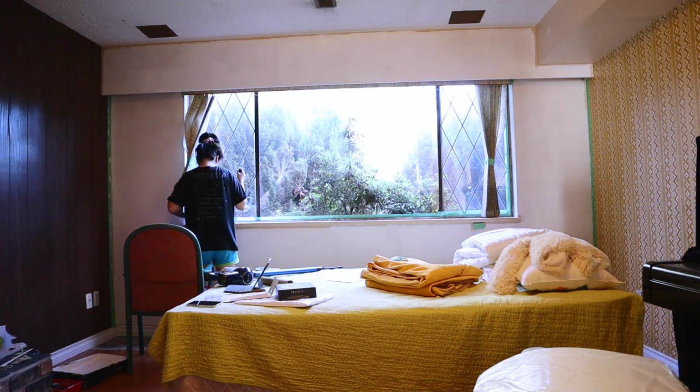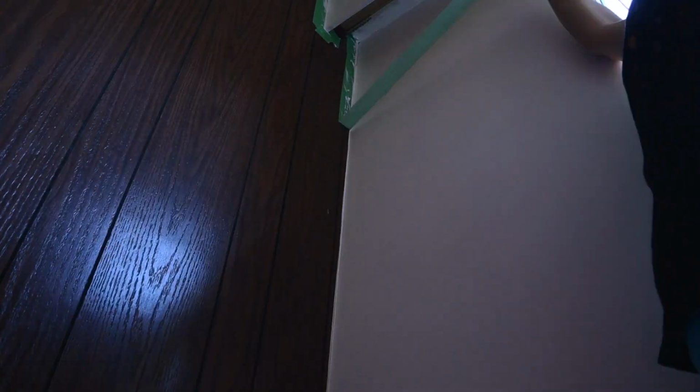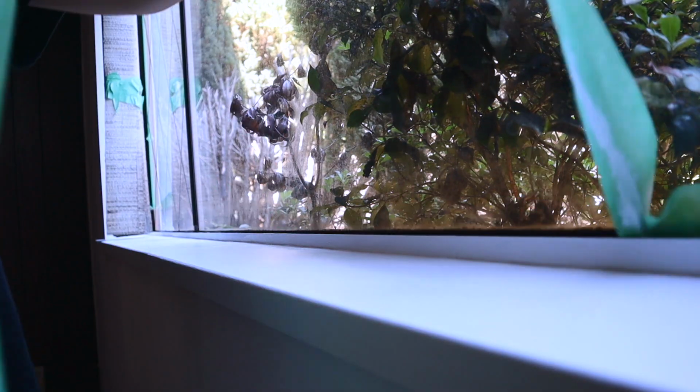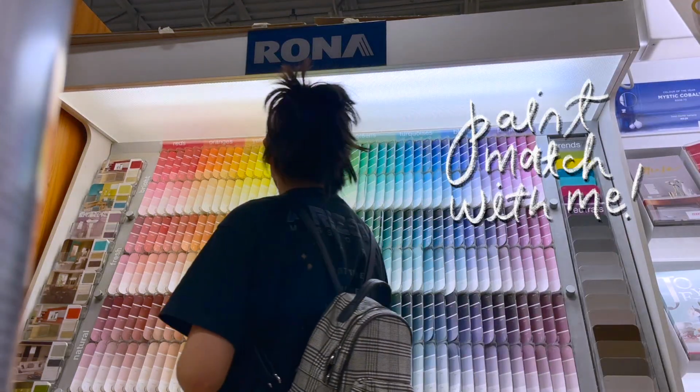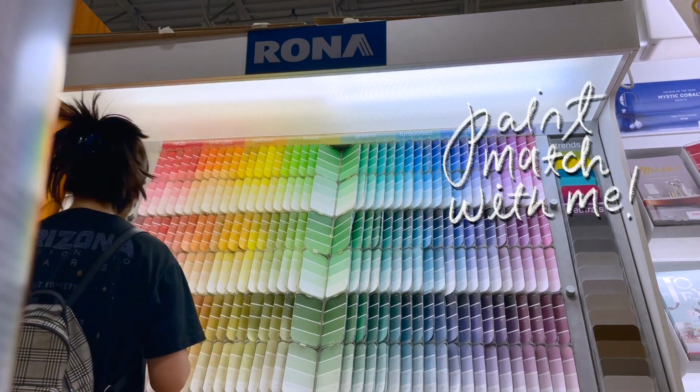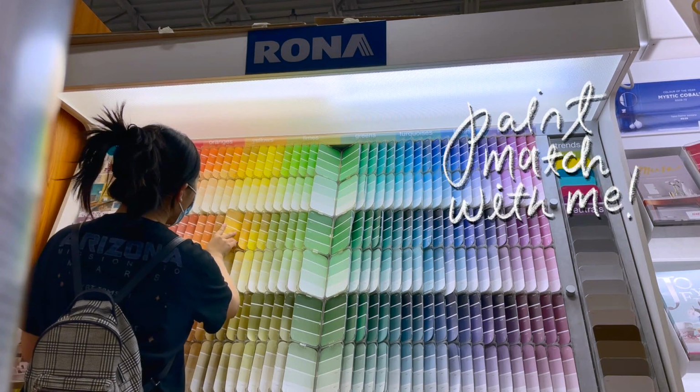After I finished painting and letting everything dry, I took off all of the painter's tape, and now it was time to go paint shopping. So I chopped off a discrete part of the wallpaper and brought it along with me to paint match. My first stop was Rona, not to be confused with Miss Rona.